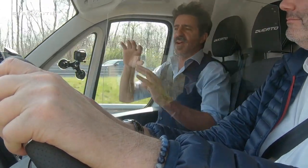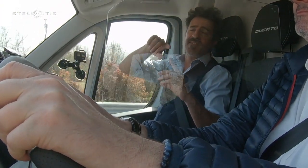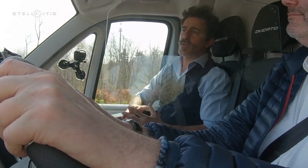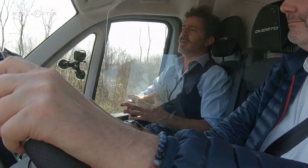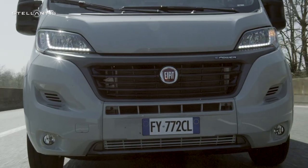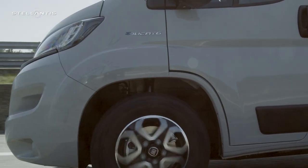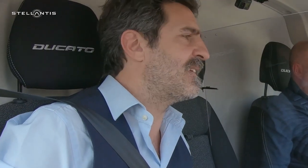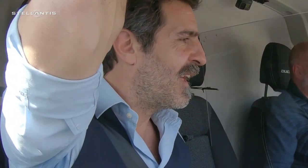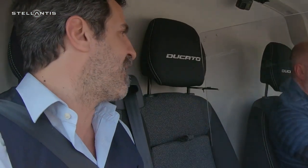Eric, if I have understood right, that means that considering its whole life cycle, an E-Ducato costs the customer the same as a conventional vehicle, right? Exactly. But there is more to it too. To speed up the transition to electric, as a group, we've built a complete ecosystem of services around our models. I find that fascinating. We are talking about the social aftermath of technological change, and that's precisely my field.